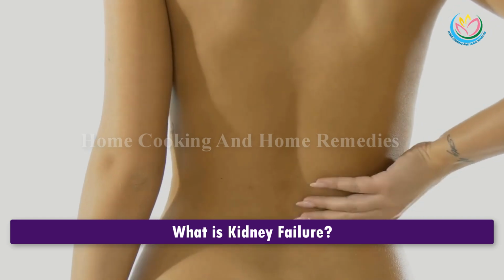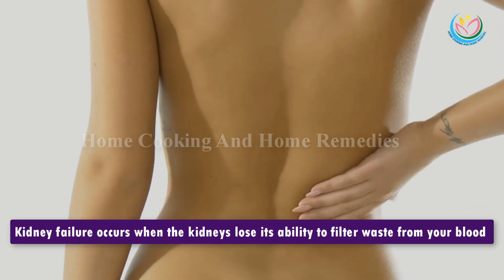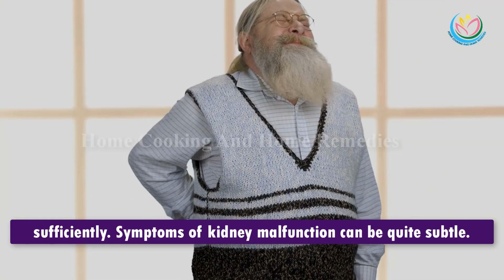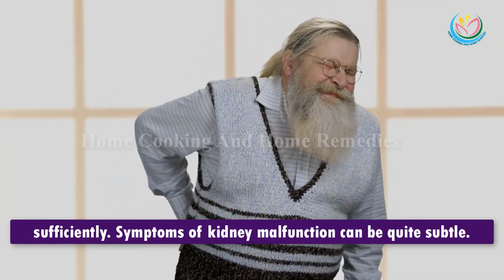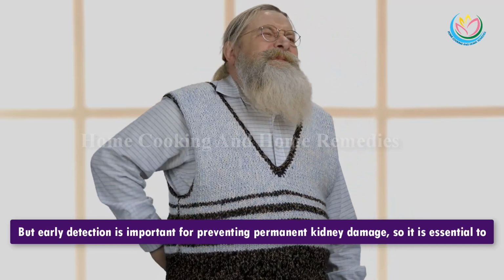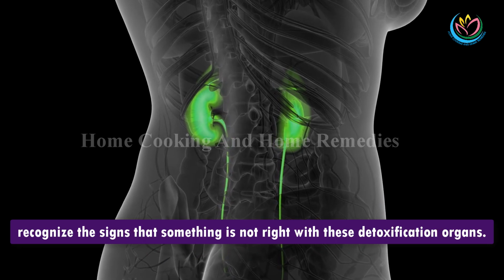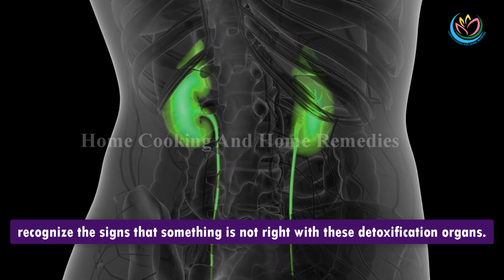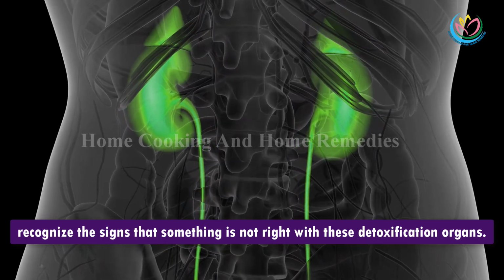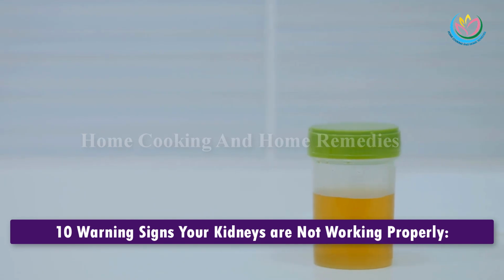What is kidney failure? Kidney failure occurs when the kidneys lose their ability to filter waste from your blood sufficiently. Symptoms of kidney malfunction can be quite subtle, but early detection is important for preventing permanent kidney damage, so it is essential to recognize the signs that something is not right with these detoxification organs. 10 warning signs your kidneys are not working properly.